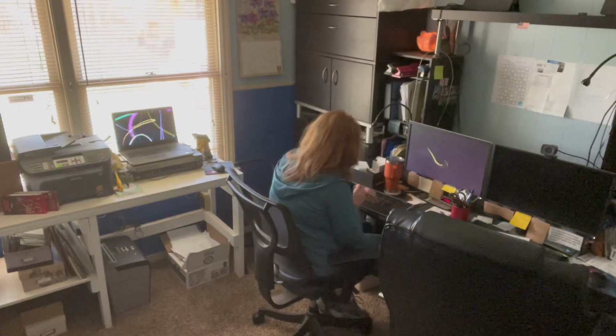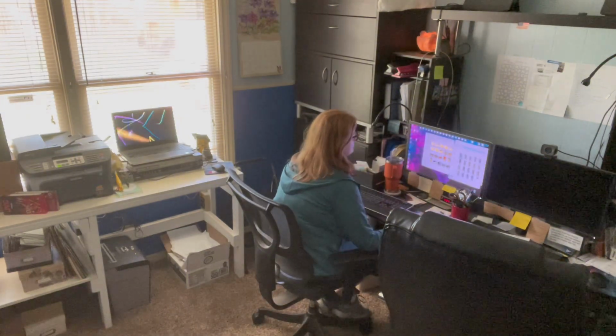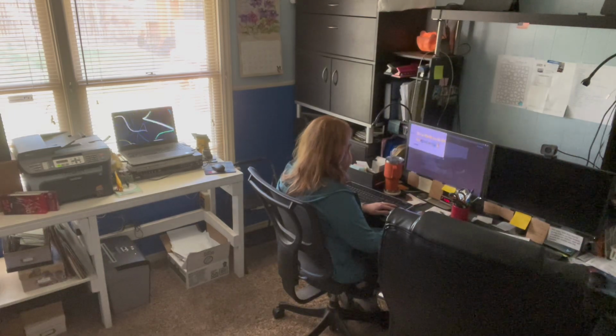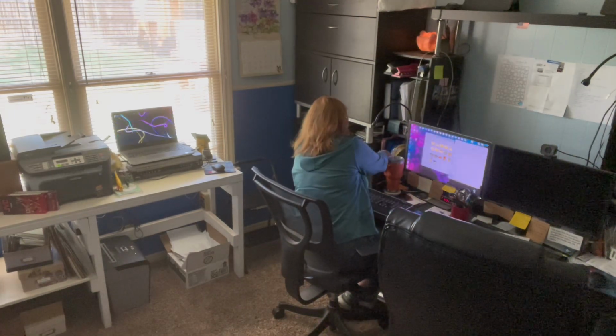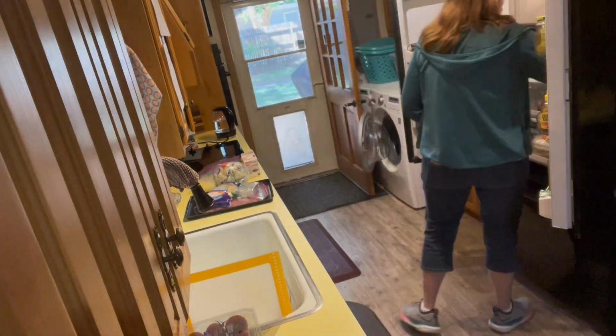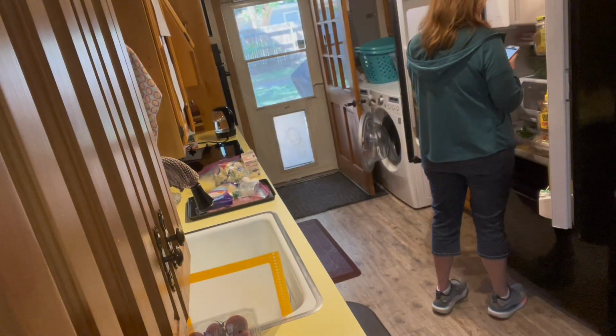Once my 30 minutes were up, I headed back to the office to finish editing the pictures I had scanned earlier. This particular trip had quite a few pictures, so it felt good getting that all scanned in. Once that was done, it was time to start cooking dinner. I'll have this recipe linked below if you're interested.